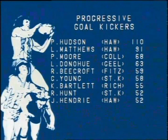Matthews 91 and Hendry 52, and they've kicked 253 for the season between them. The only one in that list who plays next week who can add to his score is Peter Moore of Collingwood with 68 for the season. Well, now let's look at the mark of the day, and you've already seen something of him earlier in the program, Phil Baker, who took 12 marks, and this is the best of them.